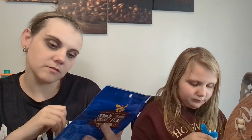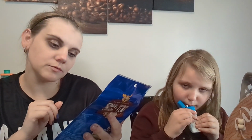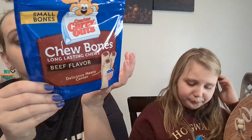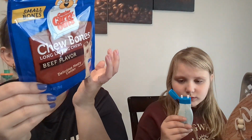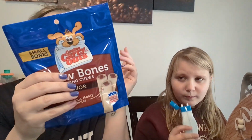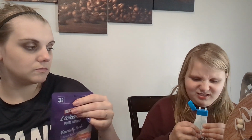Got canine carryouts, chew bones. They're small bones, long lasting chews, beef flavor. Delicious meaty center. I don't know how many are in here. They're like this long. Okay. This is the blue raspberry one, and this is the green apple one. And they have little things that come out. Yeah, hold it upside down.